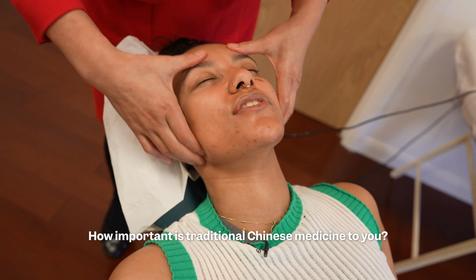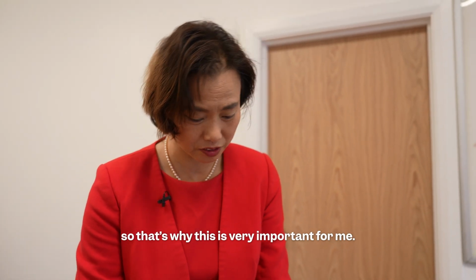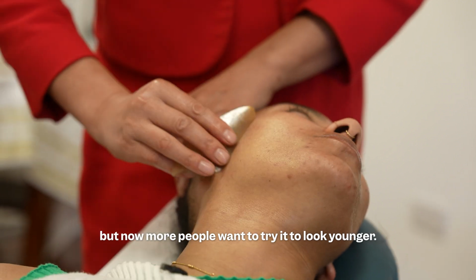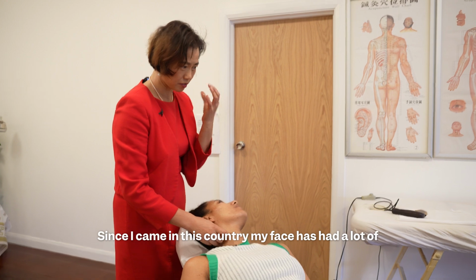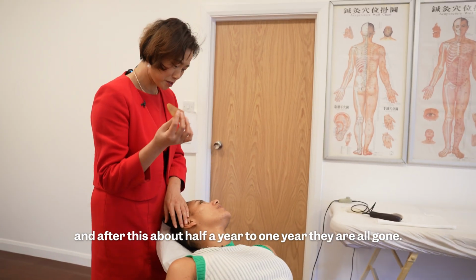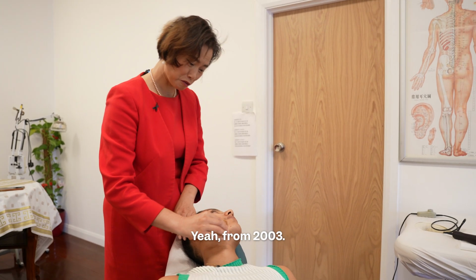How important is traditional Chinese medicine to you? Chinese medicine saved my life. So that's why this is very important for me. It was less about the beauty benefits back in the past, but now more people want to try it to look younger. Since I came to this country, my face has a lot of spots, like pigmentation. And I do this, about half a year to 1 year, it's all gone. Oh. So that's the time. It actually worked? Yeah, from 2003.